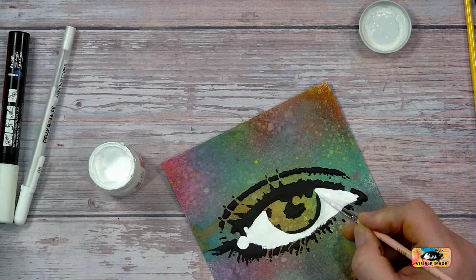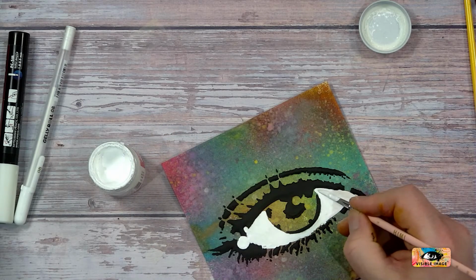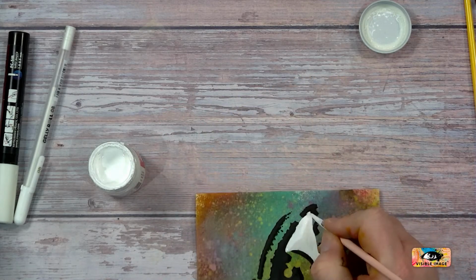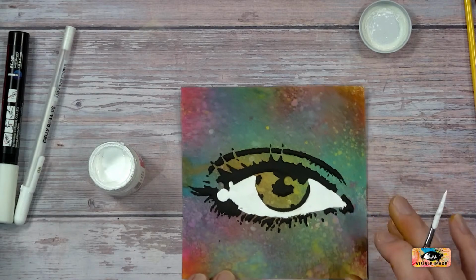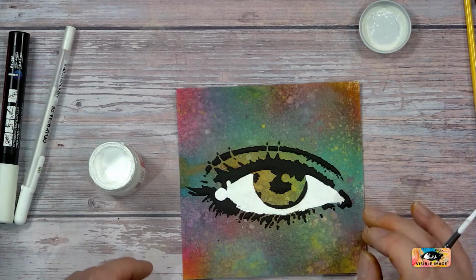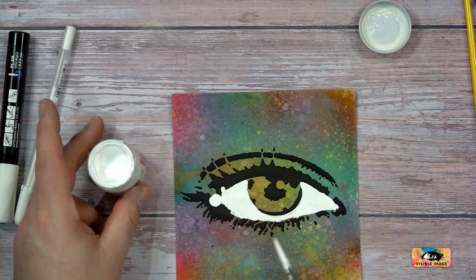I need to paint a bit more. Paint evenly, Mark, he says. So I'm just going to let that dry a little bit. Not going to be too finicky. Now, even if you went over onto the black, there are ways to get rid of that. My trick and tip for anybody is a Sharpie pen. So even if you made an error and you didn't want to keep it like that, just use a Sharpie pen.